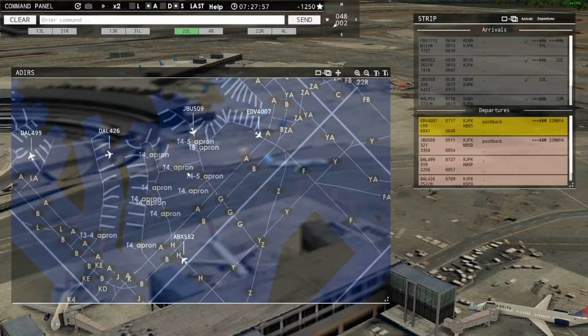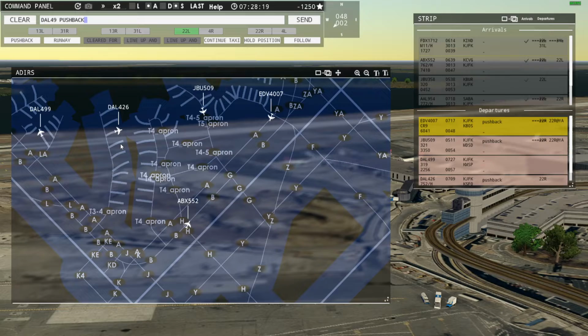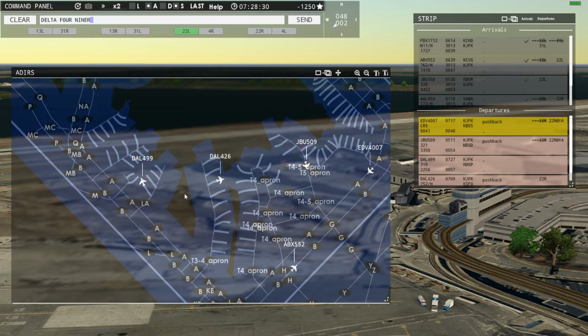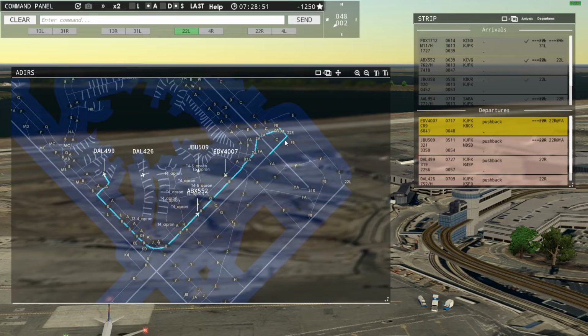Delta 426, pushback approved. Expect runway 22 right. Ground, 22 right, pushback approved. Delta 499, pushback approved. Expect runway 22 right. Negative, Delta 499. Yeah, I'll do it this way then. Ground, 22 right, pushback approved. Delta 499.